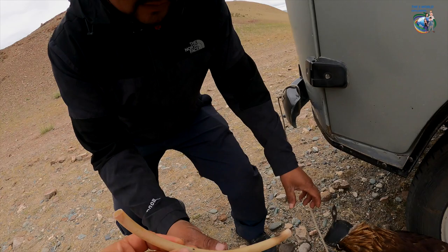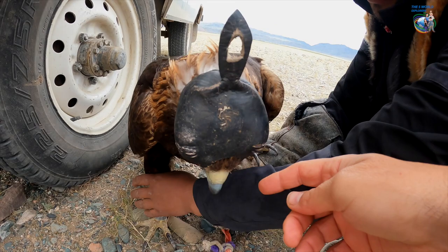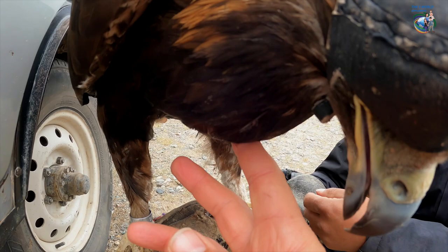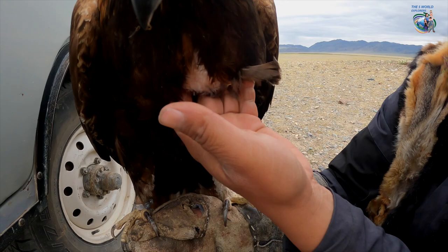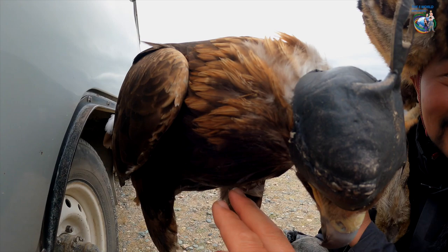When he goes out in the wild, there is water and he can drink by itself. Otherwise, he needs this one. He puts it in the mouth of the eagle and he puts the water in, especially when they go in the mountain, like this, see? Because in the mountain there is no water, and the eagle needs to drink. The stomach is here now because he ate the meat. It's right here. You can feel it. Wow, it's amazing. The stomach is full now. When there is no meat inside, it's not like this. And now it's swollen because it's full of meat.